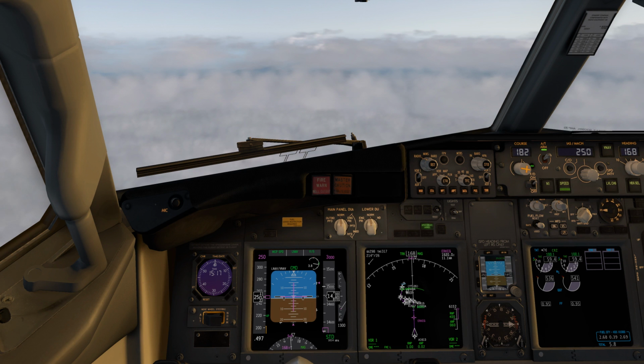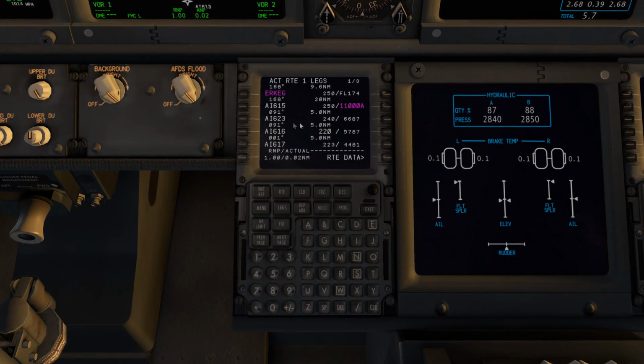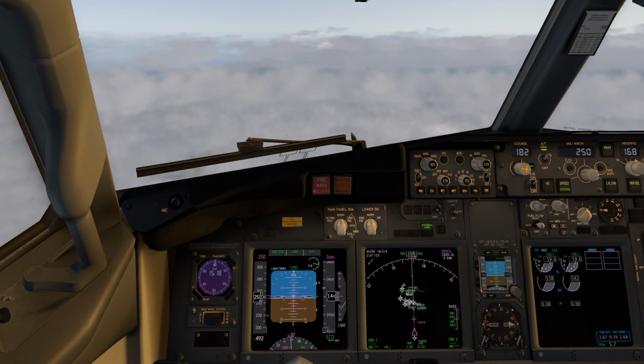It's ready, 15,000. Get ready to come into the lovely Antalya. Keep it 250 until we get to Alpha 623, where it'll be 240.